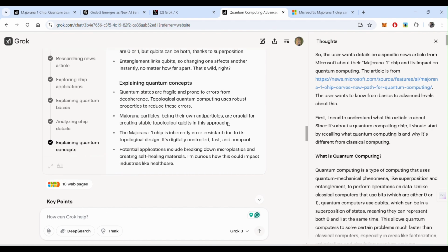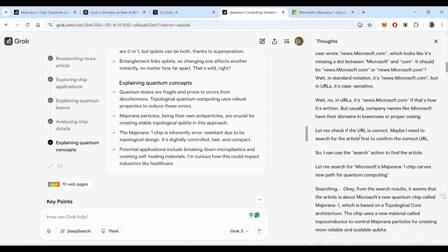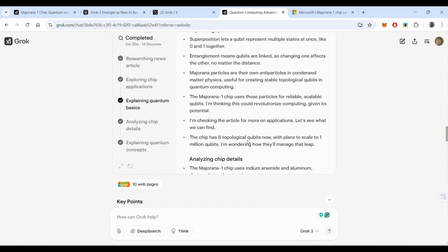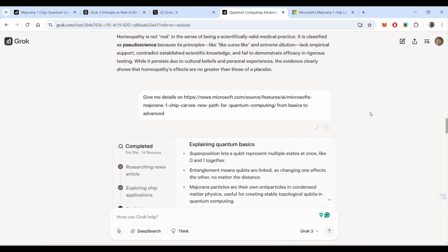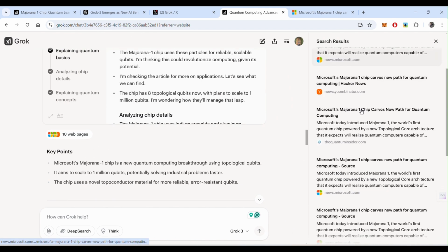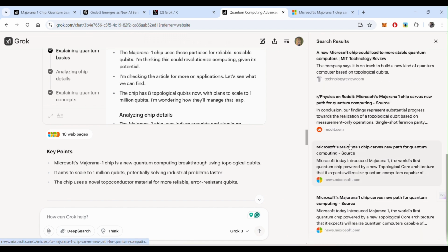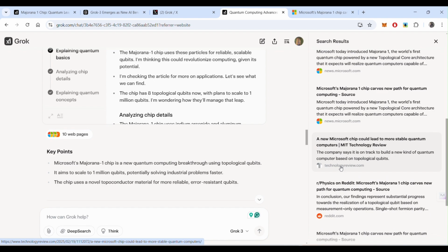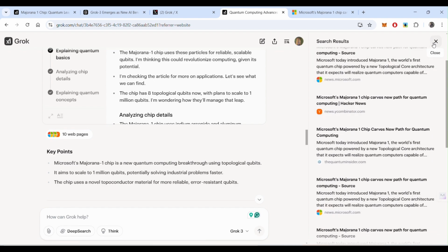So show thinking, if you see, here is the thinking process of it. This is quite good. And if I didn't give this article link, it would have gone into more pages and given me more resources. So here are the 10 web pages it has seen. These are the 10 web pages. It has seen social community and Microsoft news and technology review, some of the websites which are relevant.